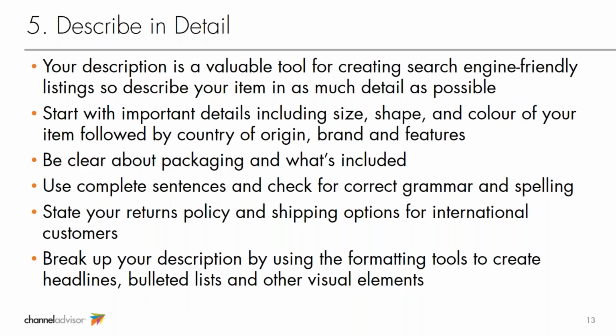Buyers will see at the top of your listing what the handling time, the expected ship date or the expected delivery date is, and they'll see what the returns policy is. But sometimes adding that little bit of extra detail in your description goes a long way to instilling confidence in the buyer that they are buying from a reputable seller.